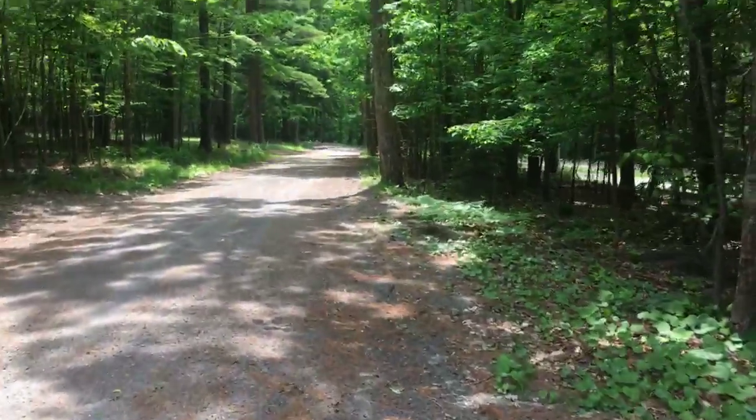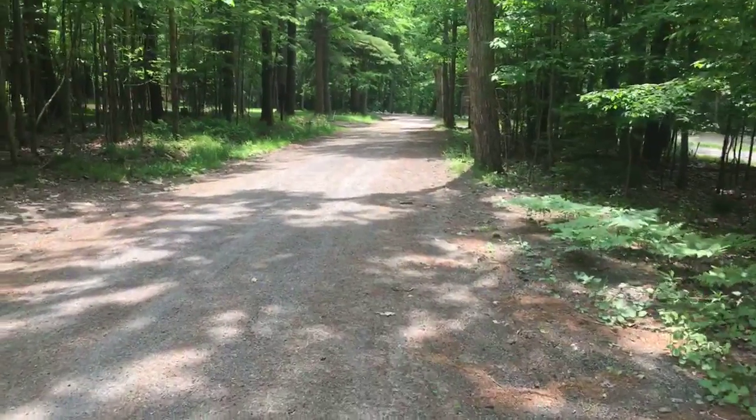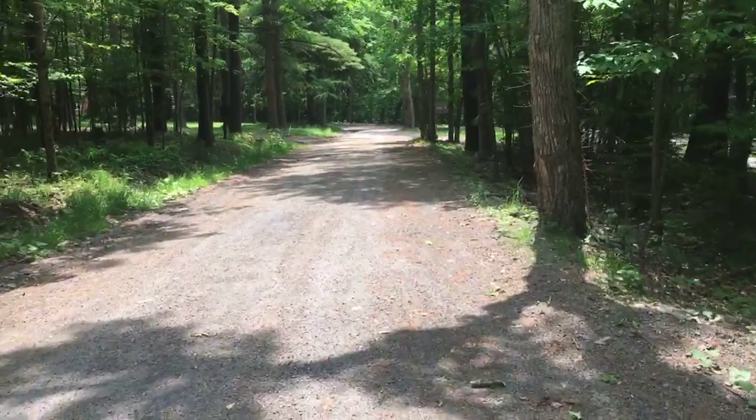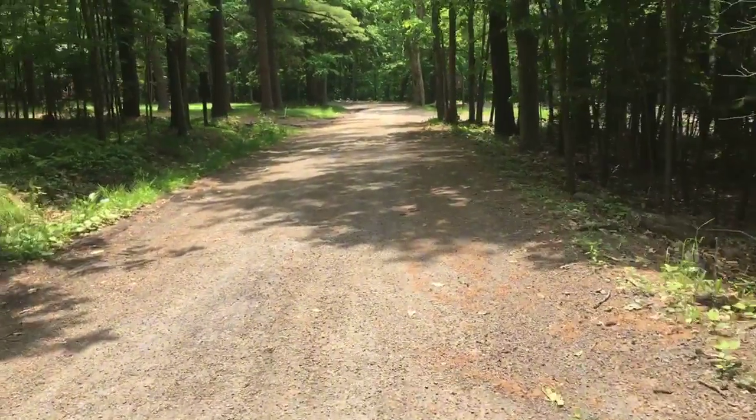But we're going to walk down the road a little bit, and we're going to go to another structure that is reminiscent of the Kilmer days, the pre-Skylake Camp and Retreat Center days, but still with us and still meaningful for us.